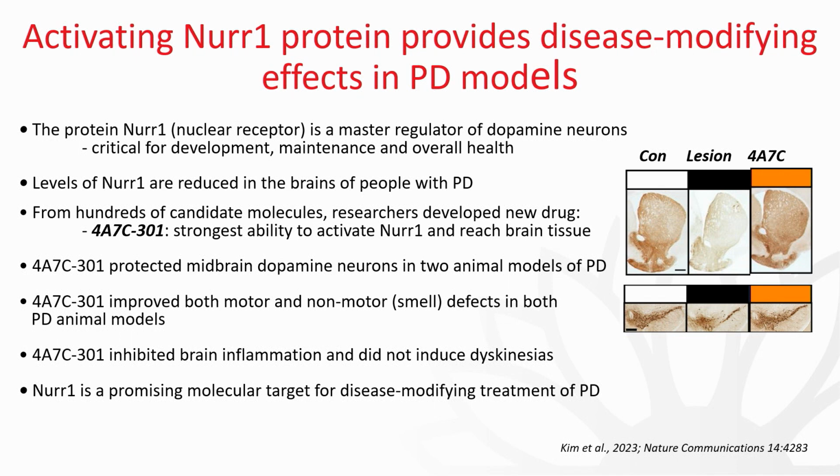So now what this group was kind of a combination of a group from, I think it was from Harvard, and I forget where else, but from hundreds of candidate molecules, right? Researchers developed a new drug, again, 4A7C-301, they could have come up with a better name, probably, but they found that it had the strongest ability to activate this NUR1 and to reach brain tissue. So it was kind of two key things here.